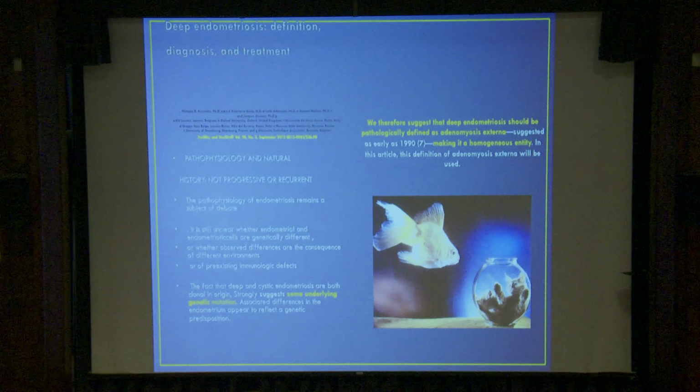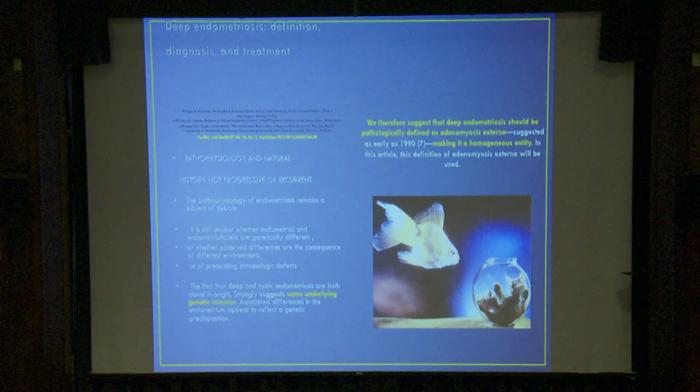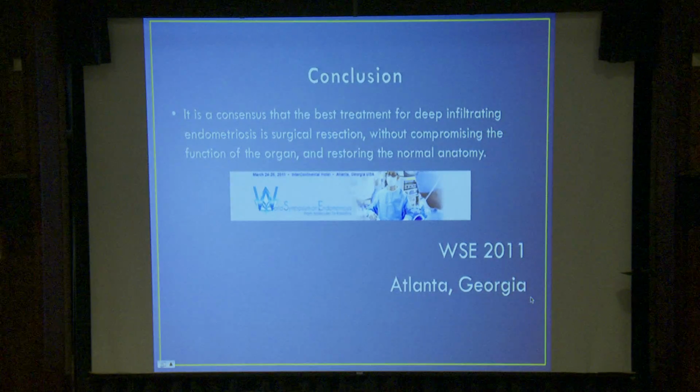So you were talking about adenomyosis involving the wall of the uterus. We are changing the definition of extragenital endometriosis. So as soon as we thought we have an answer, we really are trapped again where we started.